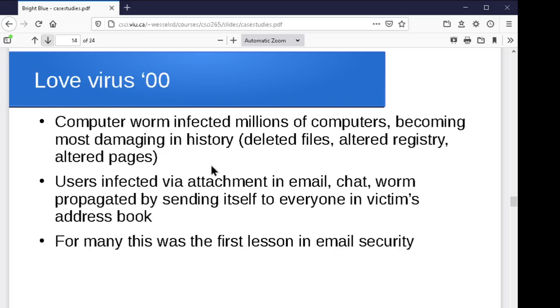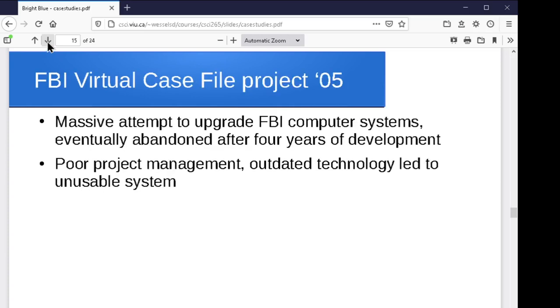Viruses, right? The love virus, one of the first big lessons in email security for people. Let's see, poor project management, outdated technology, leads to failed systems where you spend a fortune on a system that is ultimately unusable. And you get cases like this in airlines as well, where you have a fortune spent on developing a new in-flight system that turns out to be completely ineffective in the environment it's used in, and so it winds up getting abandoned. You've basically thrown away a ton of money.